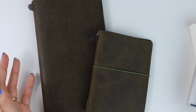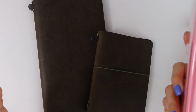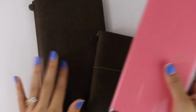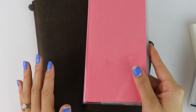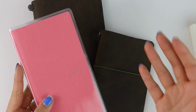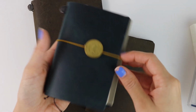And I could have put the Baumkuchen Superior Labor wallet for life converter insert into my TN, which would have made the Hobonichi Weeks fit inside. I have a whole other video of that if you guys want to know, and I'll link it down below. It is currently out of stock, but they restock them 2 or 3 times a year, so they will be back again.